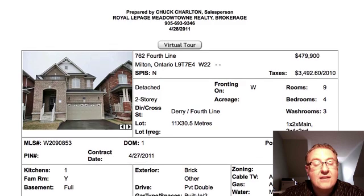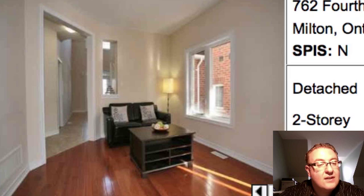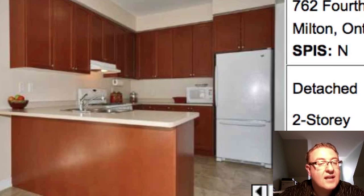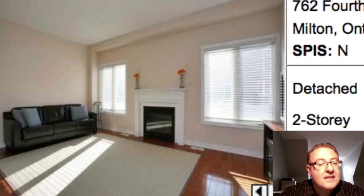So fourth line is at $479, and so now we've got that double car garage for about $10,000 more. And so inside you got the hardwood floors, you got hardwood staircase. Kitchen's not bad. I could see stainless steel really just giving this one a bit of an edge, a bit of a backsplash. You could really dress this kitchen up.